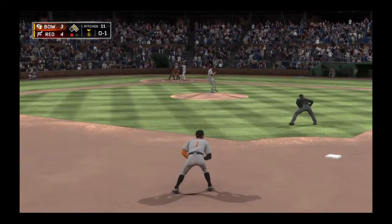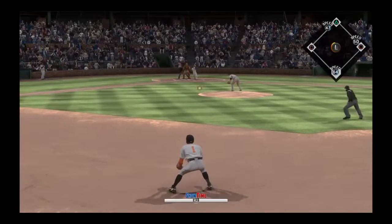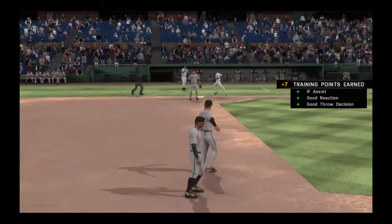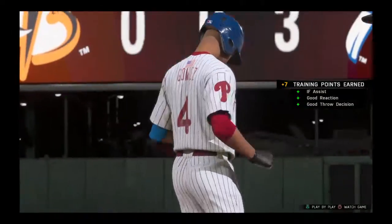Went down on strikes his last time up. Well, at the very least, he went down hacking. Striking out is one of the many frustrations. And the throw is in time to get him to retire the side.